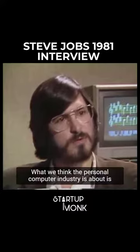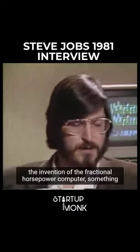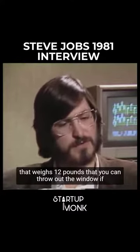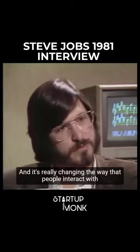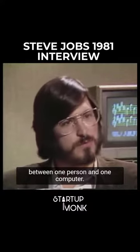What we think the personal computer industry is about is the invention of the fractional horsepower computer, something that can be cost justified on the personal level, something that weighs 12 pounds that you can throw out the window if you don't like. And it's really changing the way that people interact with computers. There's a one-on-one relationship that develops between one person and one computer.